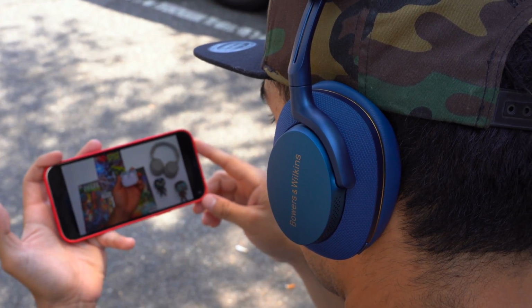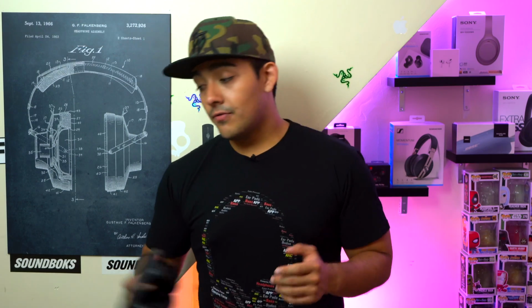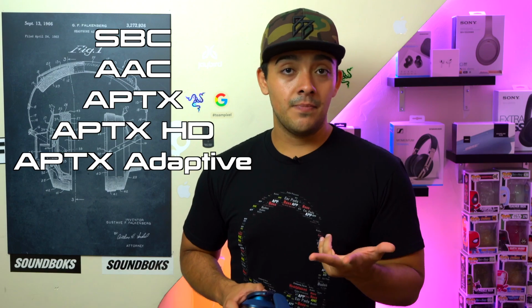And when it comes to audio codecs, both of Bose's headphones only have support for SBC and AAC. Now, AAC is going to work perfectly fine whether you're an iPhone user or an Android user. However, the PX7 S2s do have support for higher quality audio codecs. Now, the PX7 S2s have support for SBC and AAC, just like Bose, but they also have support for aptX, aptX HD, and aptX Adaptive. However, just keep in mind, if you want to take advantage of aptX, you do have to be an Android user because iPhones top out at AAC.